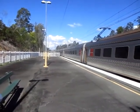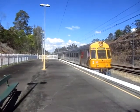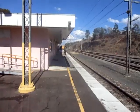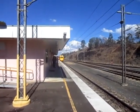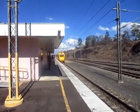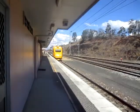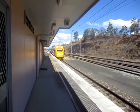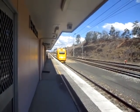Stop or slow down to almost nothing. There you go. There we go. Here's a northbound tilt train for Rockhampton. I was only poo-hooing this a minute ago and talking to my friend John Macaroni about this, but it is really, of course, the tilt train. It's going to stop there in the platform and pick up somebody heading north. There she goes.